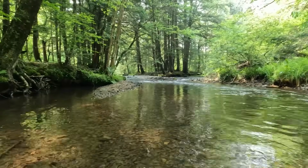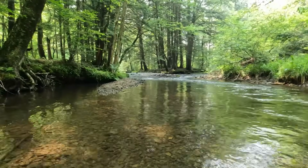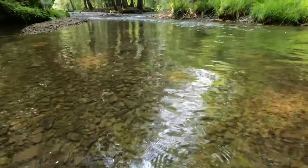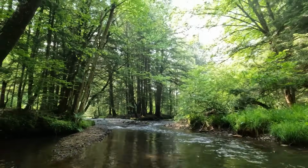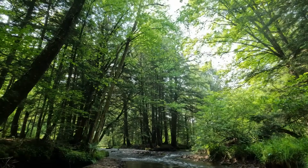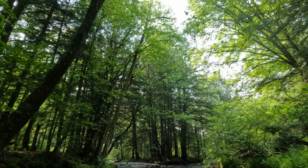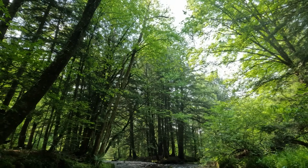That's okay. Must have swam up from a section. I know this section they don't stock at all, but they do stock further down. That's a good looking rainbow though, so let's get him out of here. Don't really like touching stalkers. It's a weird thing I have. Anyways, that's great. We got 2 different kinds of trout on the board. If we can catch a brookie, we'll get a nice little trout slam. That's great.